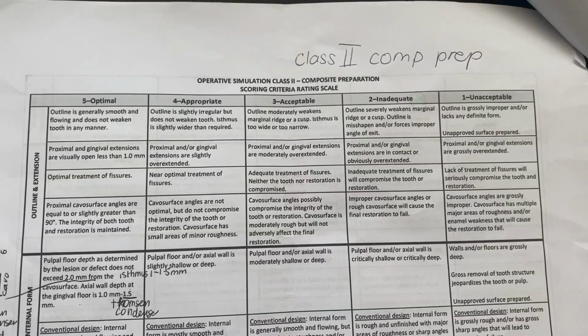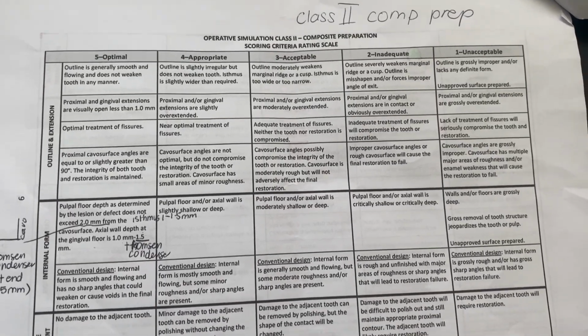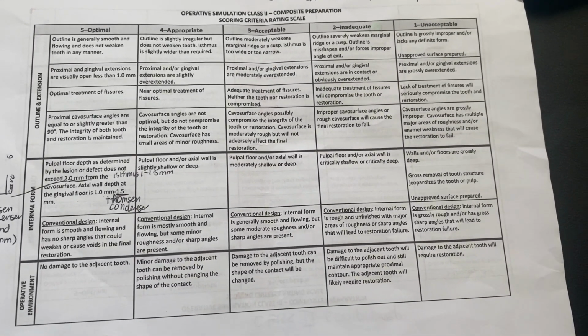There are different categories that you have to complete, and it's by 1, 2, 3, 4, and 5. I'll show you with a close-up later. But the thing is, they don't really tell you exactly the measurements for some of the categories. So it's based on your best judgment and what you learned in school. I had to cross-reference what I learned in school, because some of the criteria doesn't say exactly.